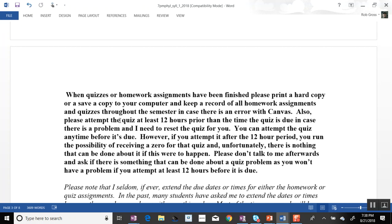So that if it doesn't record, you can give me your printout or email me your PDF, and I could enter in your grade manually. Else it's 0. You can't just tell me, oh, I took it, and it didn't record. I mean, that doesn't almost ever happen. So you have to have proof of that, right? So you need to print out your attempt or have some record of your attempt.